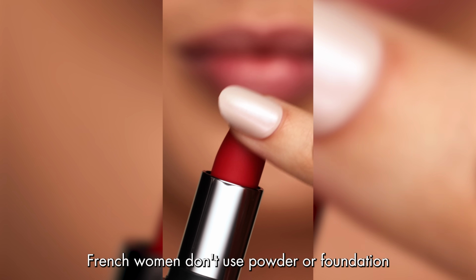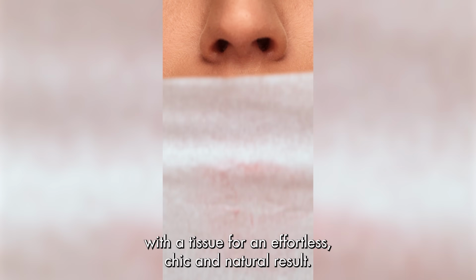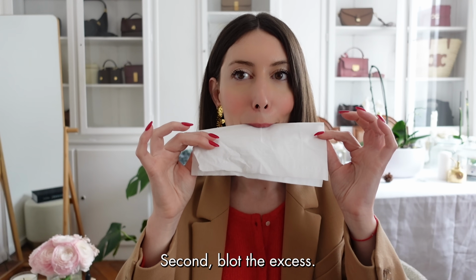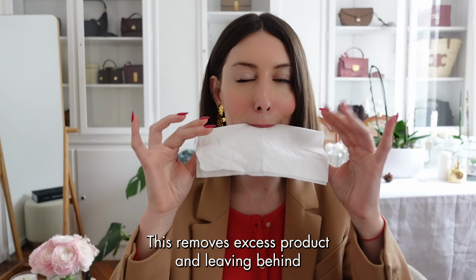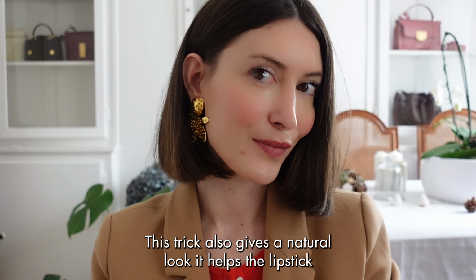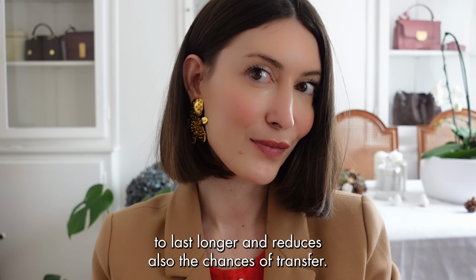The next lipstick trick French women swear by is to blot for staying power. French women don't use powder or foundation, but they blot lipstick with a tissue for an effortless, chic and natural result. First, take a thin, single-ply tissue. Second, blot the excess, gently pressing the tissue between your lips. This removes excess product, leaving behind a soft stain, preventing smudging or heavy buildup. It helps the lipstick last longer and reduces the chances of transfer.